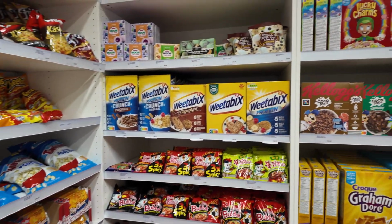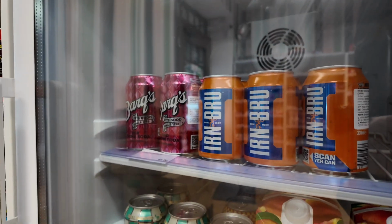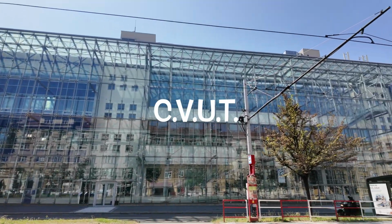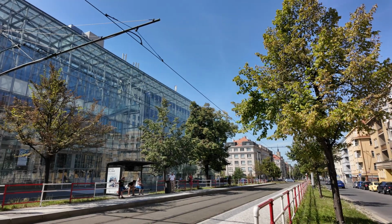Plenty of breakfast cereals. Ooh, even Irn Brew. And this building near the tram stop is part of the university. The university is called CVUT, which is the Technical University in Prague.